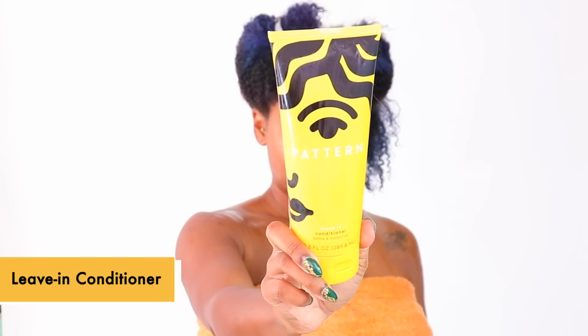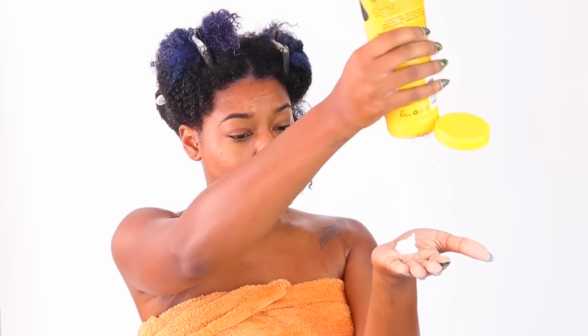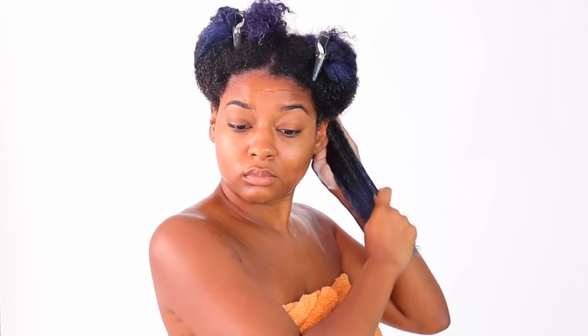Next up is the leave-in conditioner, and this stuff was so bomb. It's so moisturizing. The slip is amazing. I mean, it's so bomb, I don't know what else to say about it. It's looser than the conditioner. It has all my favorite oils in it, which are jojoba, avocado, and almond. Then it has honey in it too, and I keep telling y'all I love me some honey. And yeah, it's just bomb.